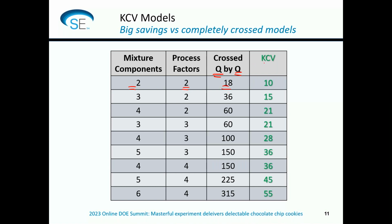So already the KCV model gives you almost a 50% reduction while retaining the ability to see that mixture process interaction, whether there's synergism or antagonism. And of course, as we add more and more mixture components and more process factors, the cross model continues to increase exponentially. But you can see that the KCV model doesn't really increase that much as you move forward here. And so it begins to get really, really helpful to eliminate a lot of superfluous combinations of things that are just used to estimate very high order terms in the model.